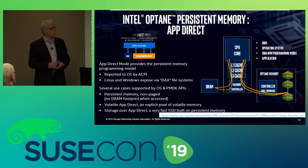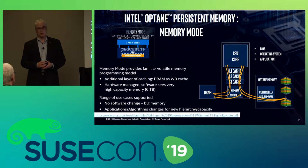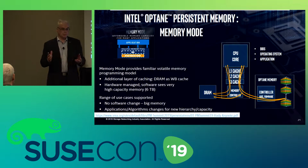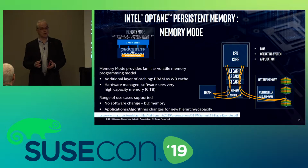The second mode is called memory mode, and if you remember, the huge capacity which is now available with these modules, 512 gigabytes, half a terabyte per DIMM, so a 2-socket machine can be equipped with up to 6 terabytes of capacity.